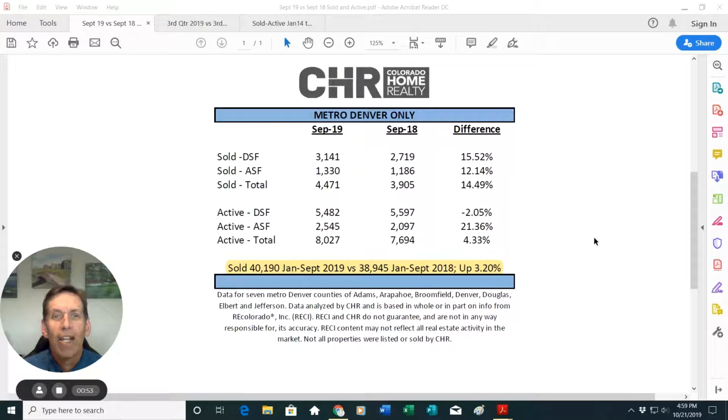But let's get into what we are talking about in this video. Looking at the first chart, this is similar to what I have shown in the past. This is looking at inventory at the end of September of this year as compared to the end of September last year. Detached single family, attached single family. And this is for the solds.